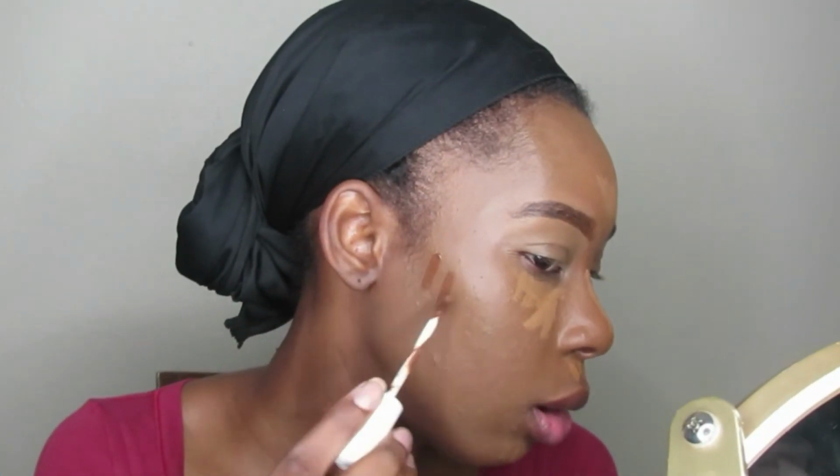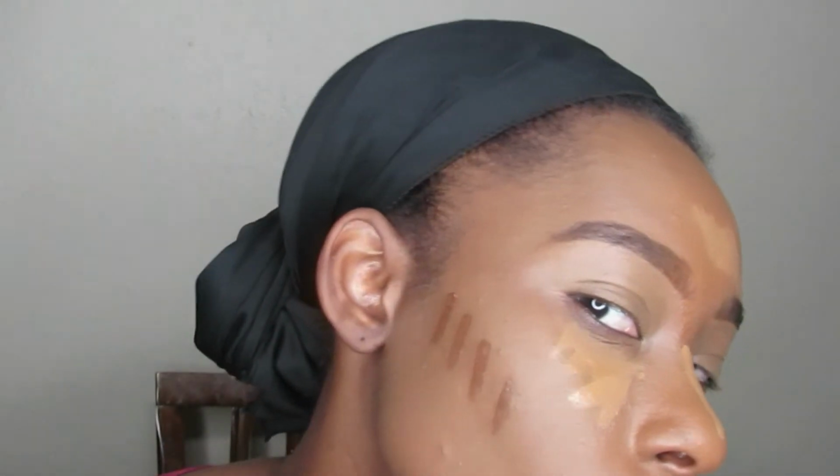Then she swatched this one, Cocoa. I instantly fell in love with it. It looked like this nice, creamy, dark chocolate. I was like, I want it. So I will be using Cocoa, and I'll be cream contouring. Look at how beautiful that looks. Can you see the color? It is so gorgeous.